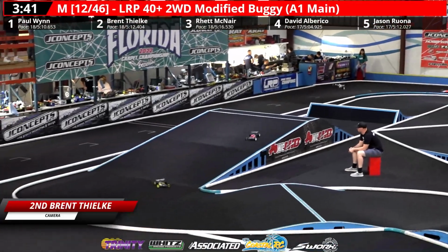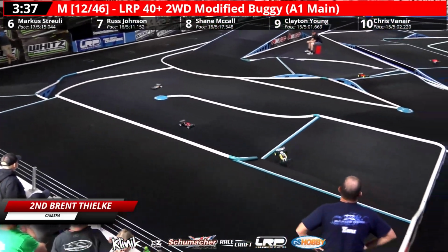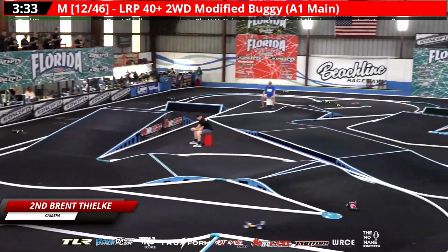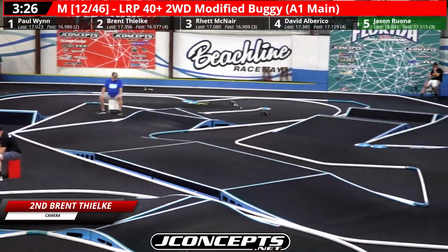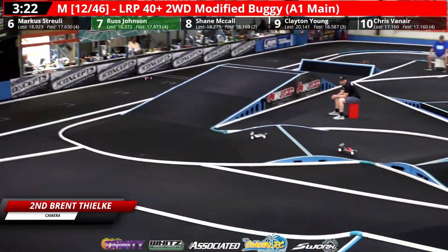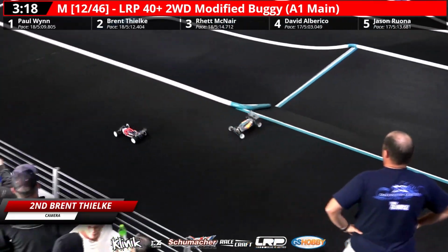Paul Wynn in the middle section of the track. 3:40 left to go. A lot of races still to go here. One 40 down, 3:20 left to go.